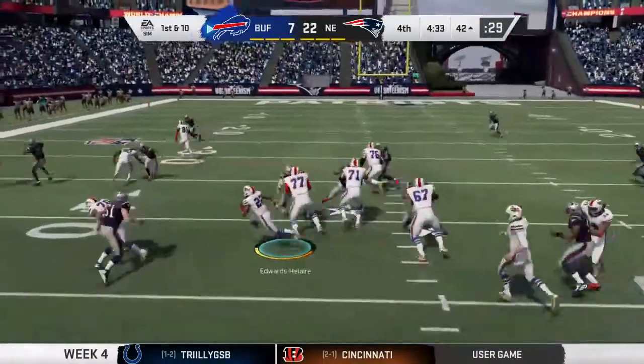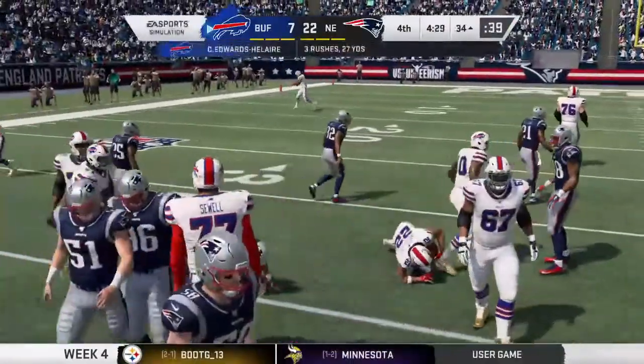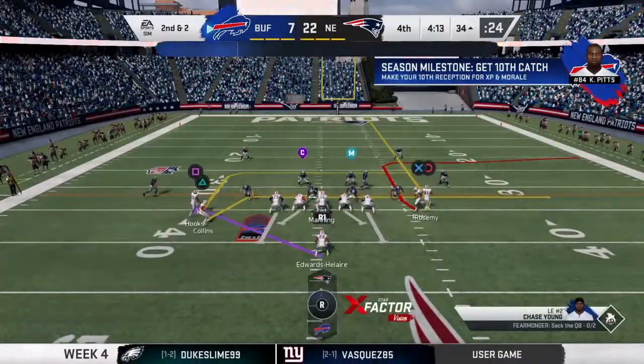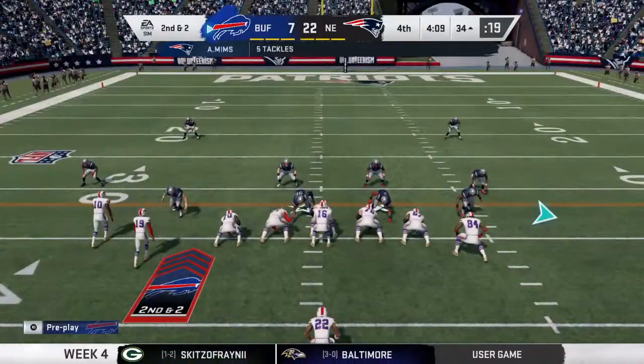Back-to-back good plays have him on the move. On first down, now the result here, a pickup of 8. Leaves him with 2 to go on second down. And now it looks like they're going to be in the hurry-up. It's a gain of 8. Brings up second and 2 at the 34-yard line.